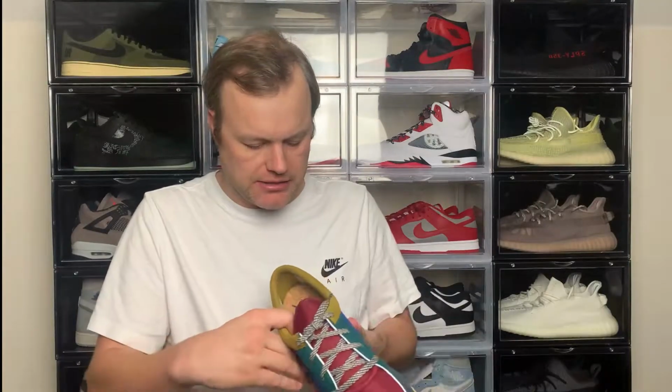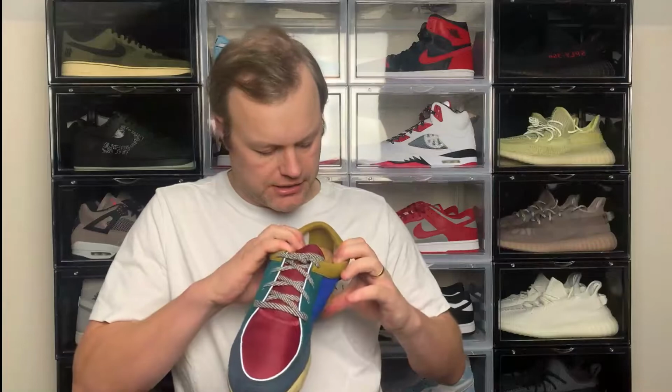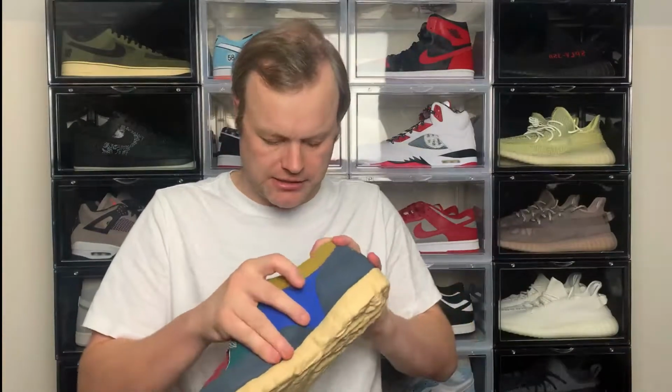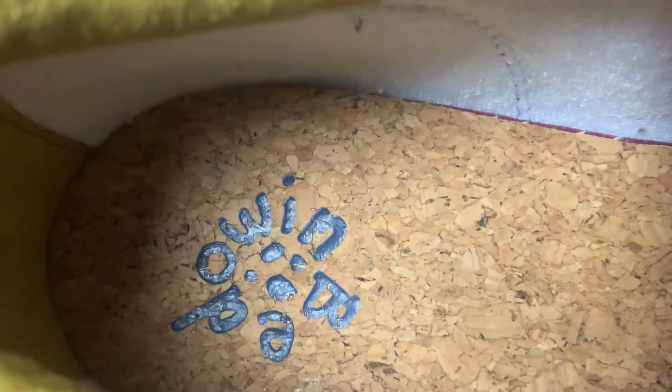Inside the sock liner, actually, I'm using recycled materials. So if you look inside, you can see that kind of foam element here. And if you look on the other side, you can actually see that Nike from the outside, where it's embroidered. So it's quite a high detail. And the insole itself actually just says Bedouin as well, as you can see there.